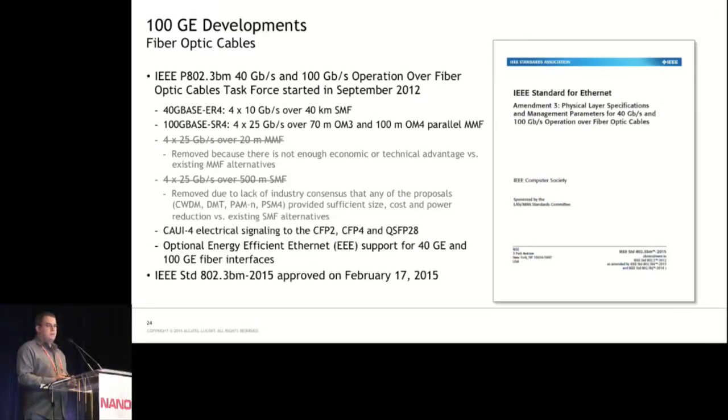There is a proposal to do a 500 meter single mode interface to address hyperscale or large scale data centers where you need to go faster than 10 gig and longer than 100 meters, but there was no intermediate reach other than 10 kilometers, which was pretty expensive. Unfortunately, in the IEEE, people couldn't come to consensus, so the objectives were removed from the IEEE.